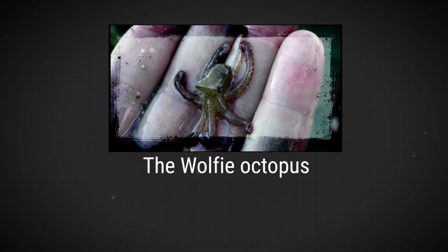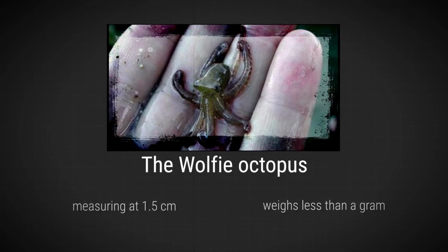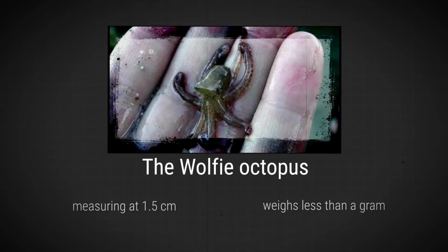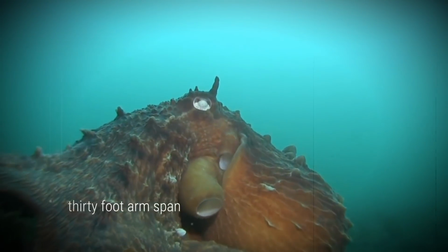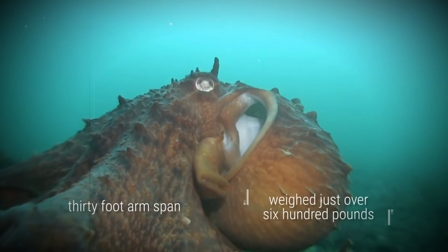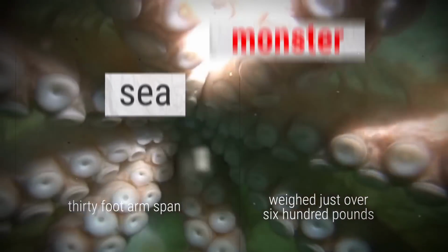The Wolfie Octopus is the smallest known species of octopus, measuring in at only 1.5 centimeters. This tiny creature weighs less than a gram. On the opposite side of the spectrum, the largest octopus specimen recorded has a 30-foot arm span and weighed just over 600 pounds. At that size, it's basically a modern-day sea monster.